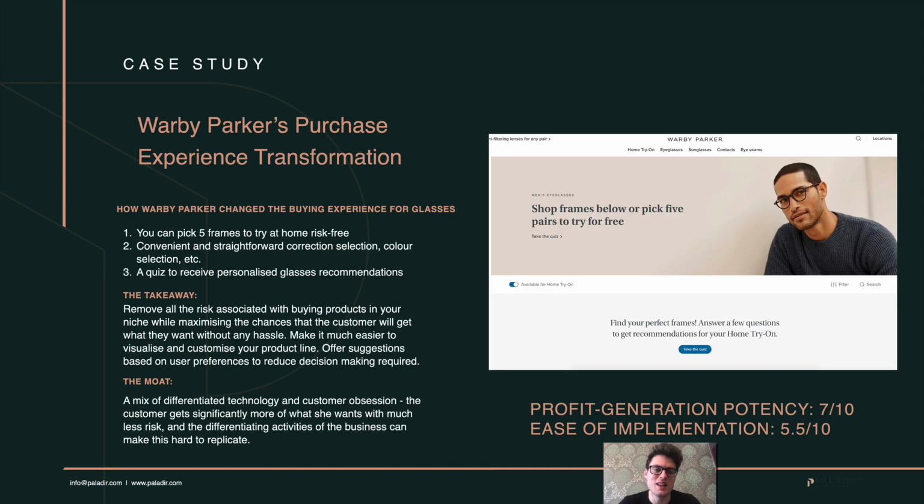Then you have the purchase experience transformation, which was famously used by Warby Parker. So what is Warby Parker? Well, they sell eyeglasses, sunglasses, and also contact lenses. So how did they transform the buying experience for glasses online? Well, on their website, the whole concept of the brand is you can pick 5 frames to try at home risk-free.